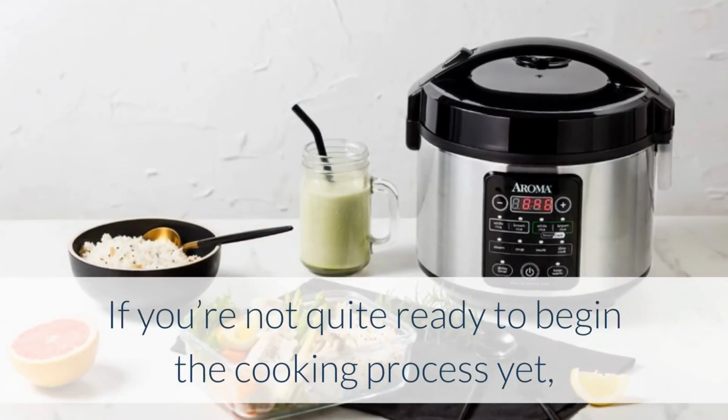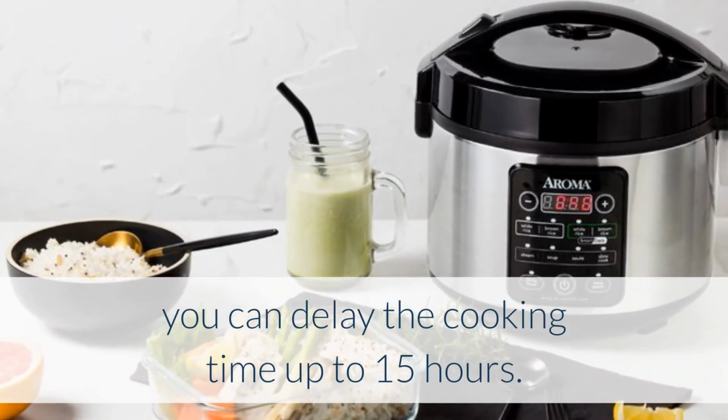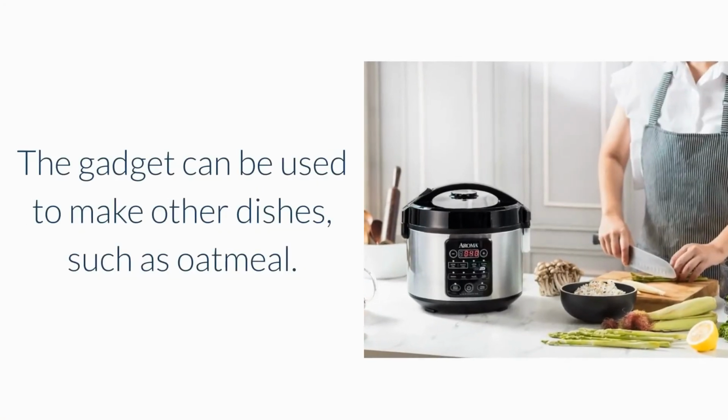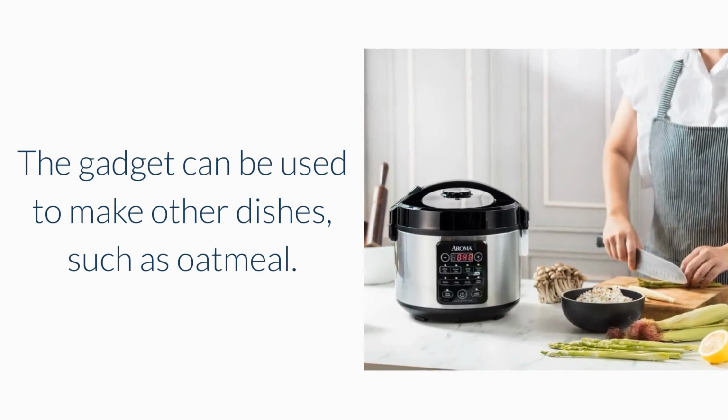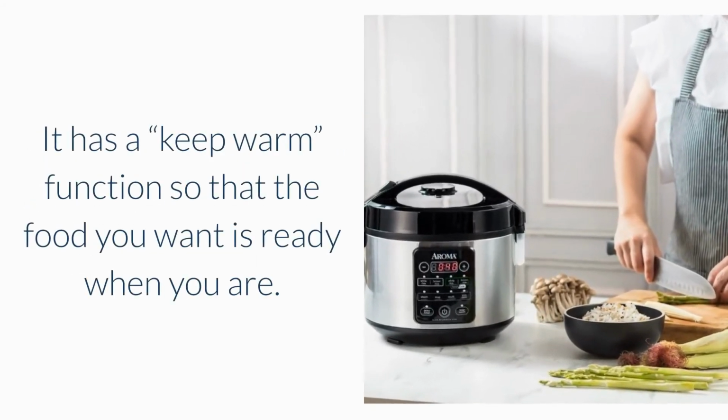If you're not quite ready to begin the cooking process yet, you can delay the cooking time up to 15 hours. The gadget can be used to make other dishes, such as oatmeal. It has a keep warm function so that the food you want is ready when you are.